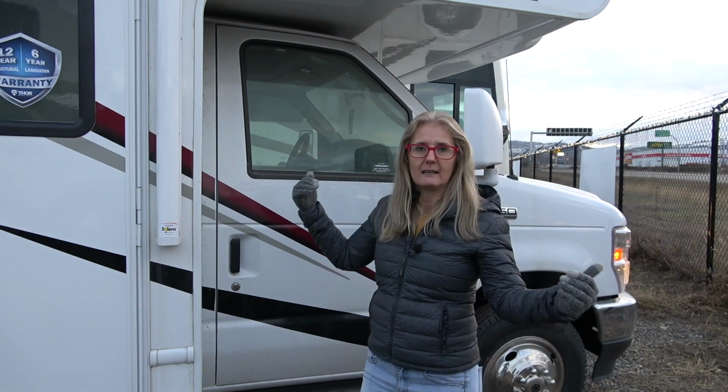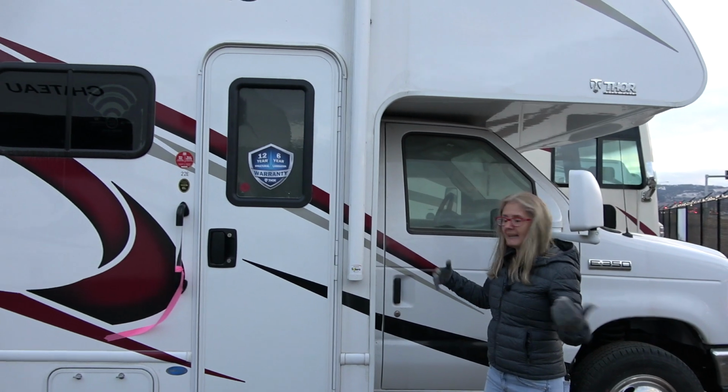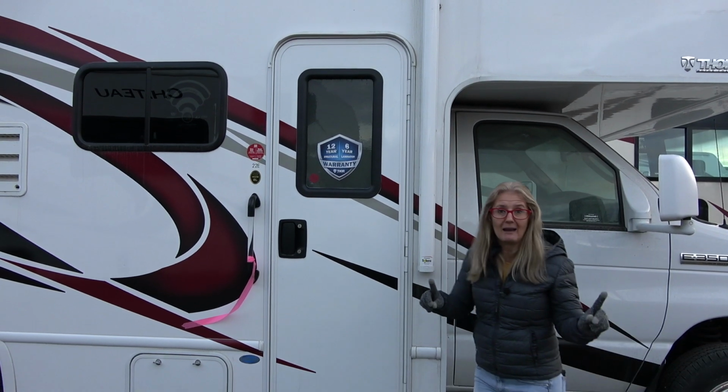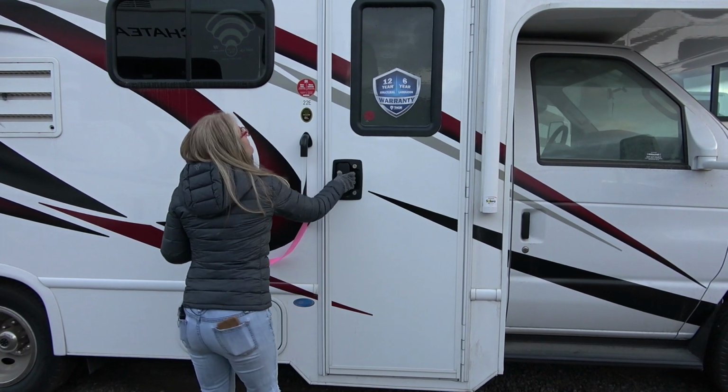So it's really quite a small and simple little rig that you can take anywhere. Yet it's got big storage and it's got lots of cool features. So I want to take you inside and show you all that because that's where the heat is, because we've got it running. But let's talk about the door.